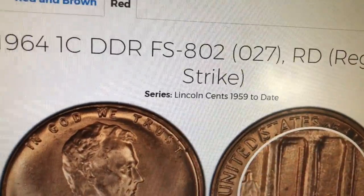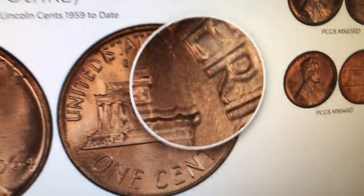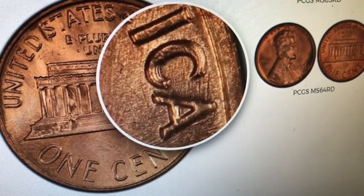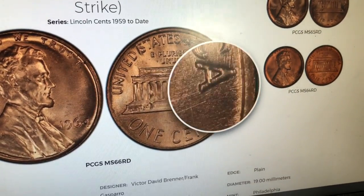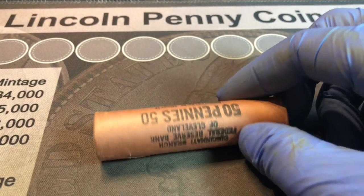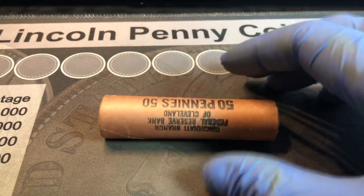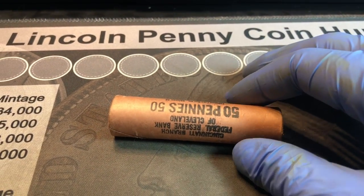The other variety is the 802. A lot less doubling on States of, but heavy doubling on the CA in America. So I'll be looking at the ST in States and the CA in America as I go through this roll. I've got 50 coins to go through. I will crack this open on camera, but I will edit it down to only show some of them, and if any of them exhibit doubling, I'll definitely show you that as well.